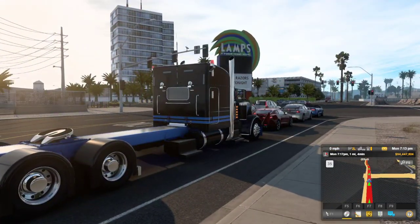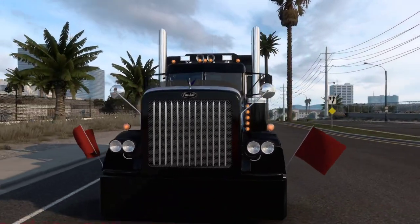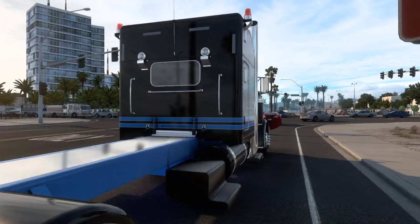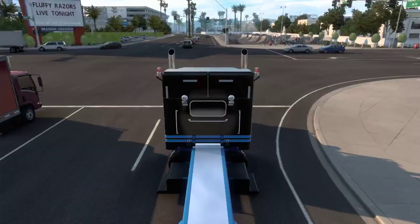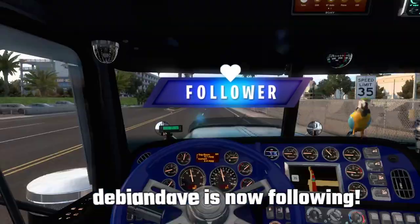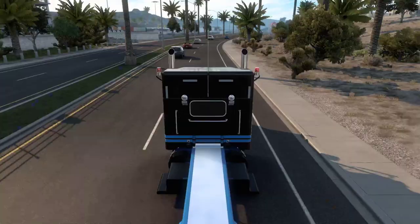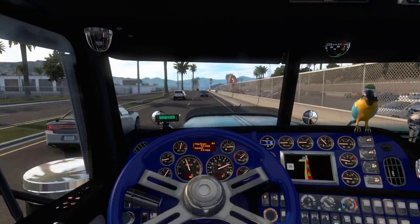All right. This baby is beautiful. I think the shifter only shifts in reverse and into drive. I don't think it does all 18 gears. I believe it just does reversing and driving, those two different gears. I could be mistaken. Maybe someone can correct me in the comments.